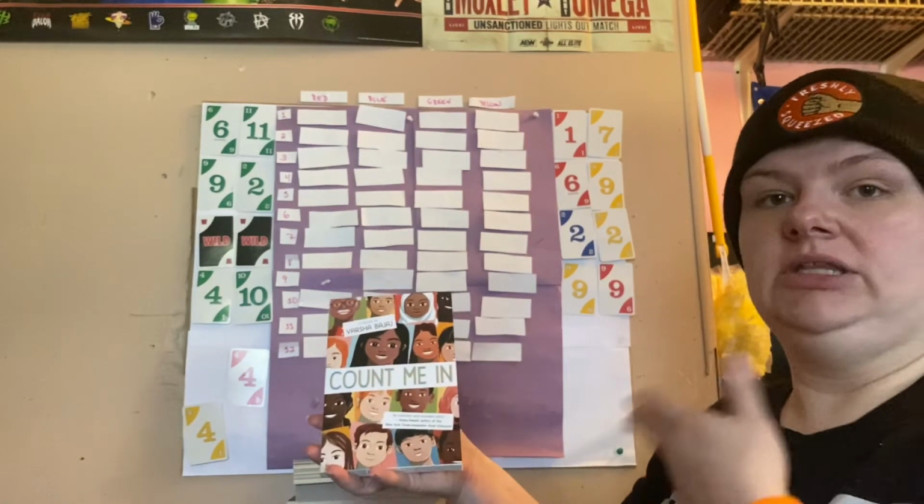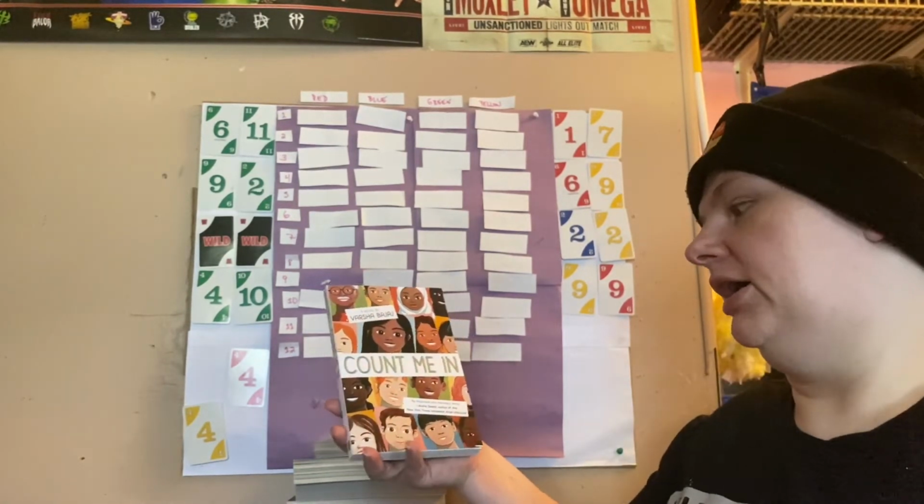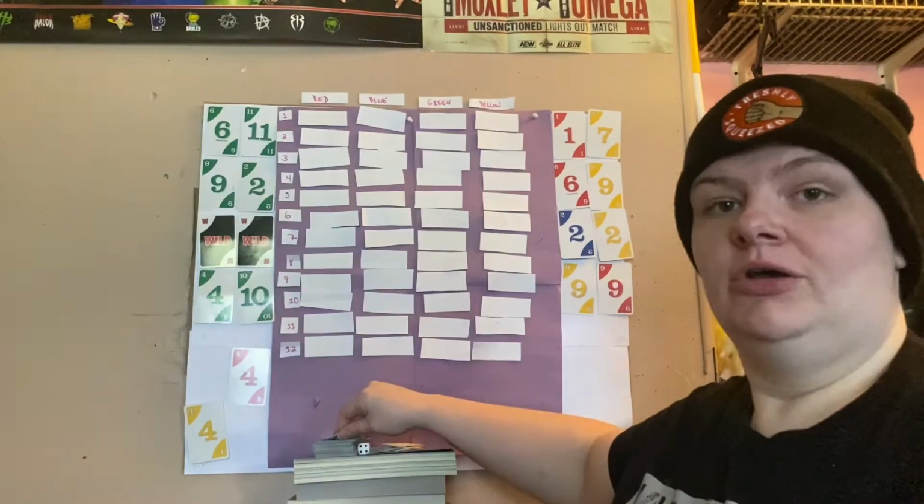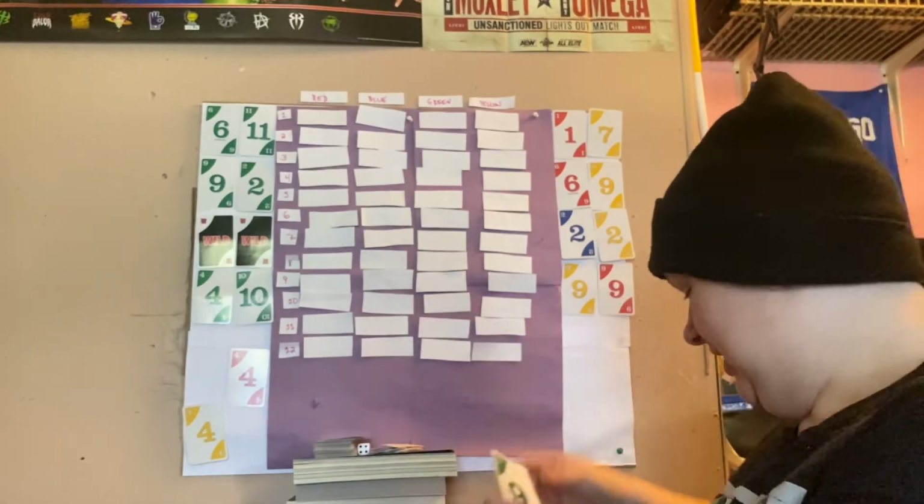So it certainly sounds like this is going to have a different culture to mine, and I am really interested in this book, and I'm looking forward to checking it out. Draw number 9 is a green 9.